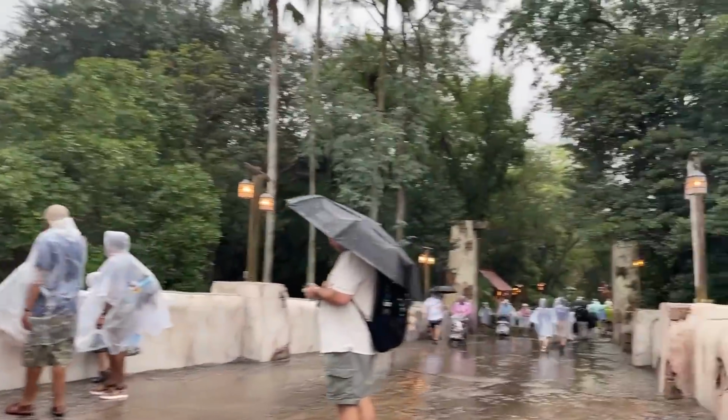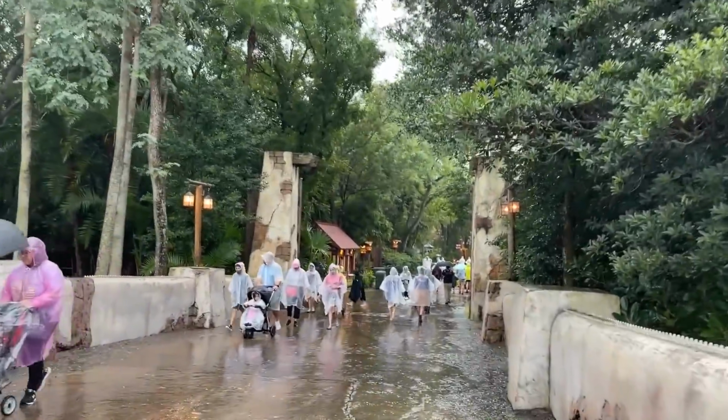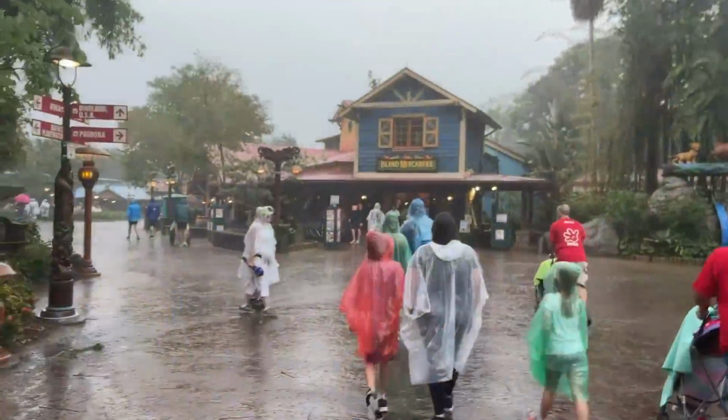So if you want to use your Genie Plus and your Lightning Lanes at the shows, it requires a little more planning. I wouldn't say you necessarily need it at every show, but Festival of the Lion King is incredibly popular. It gets very long lines, especially in busy season. So that's one you're going to want to plan for if you're using Genie Plus, in my opinion.